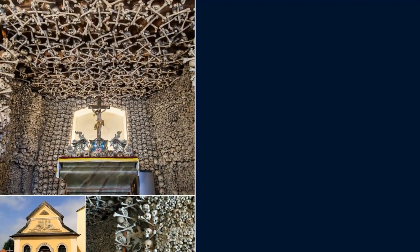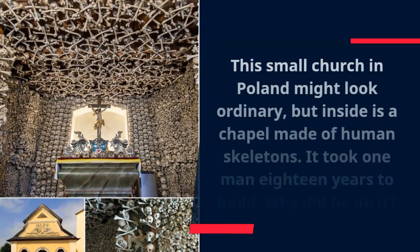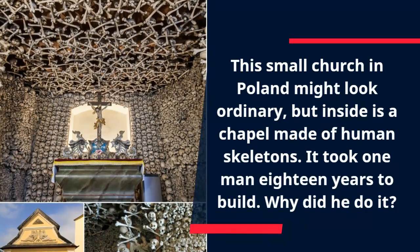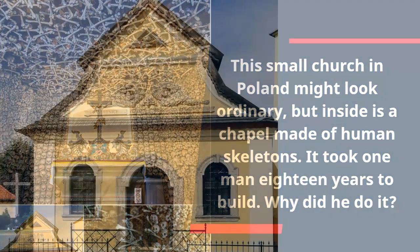This small church in Poland might look ordinary, but inside is a chapel made of human skeletons that it took one man 18 years to build. Why did he do it?